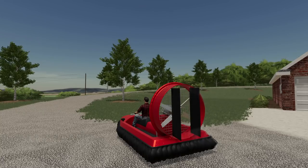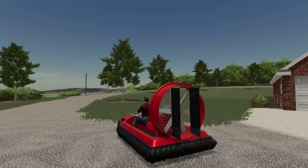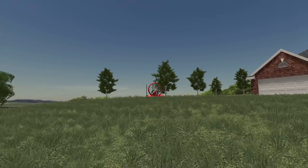Wow, this thing really takes a while to spool up. Woo! Wow, listen to that. Sounds just like a jet engine starting up. Oh wow, let's look at it a little bit closer. Whoa! Wow, that's a lot of wind!